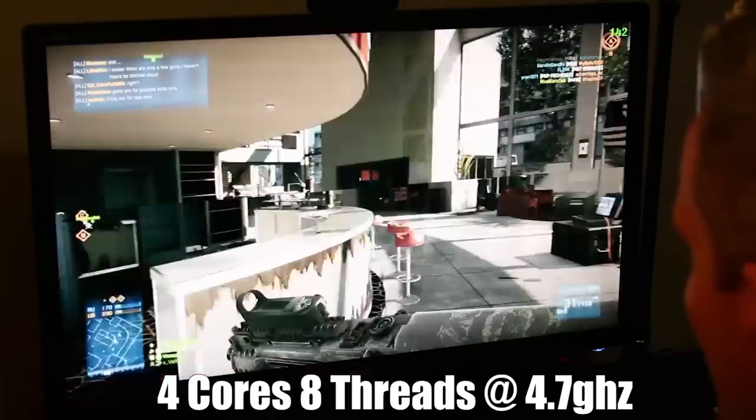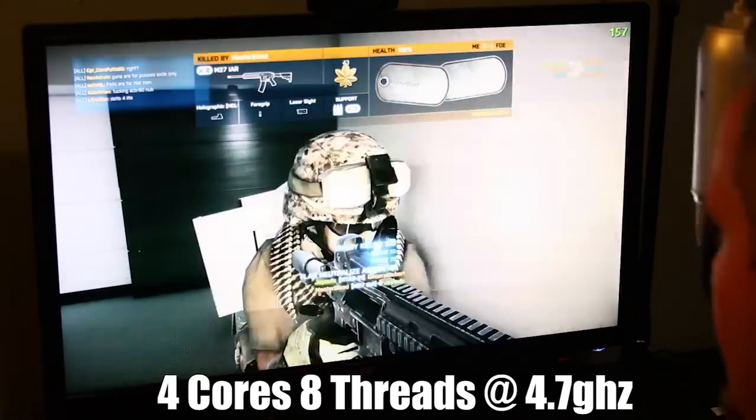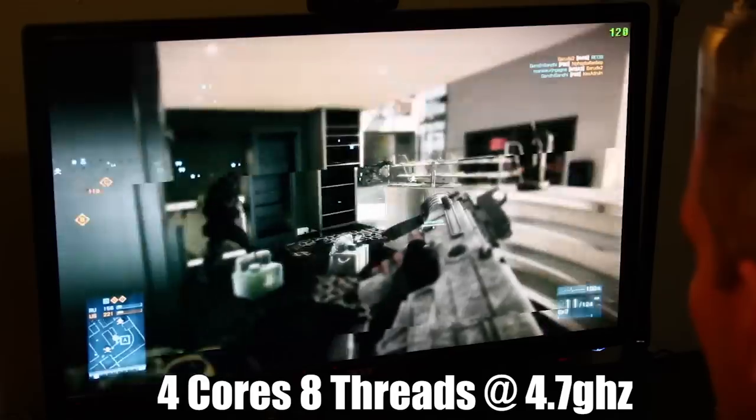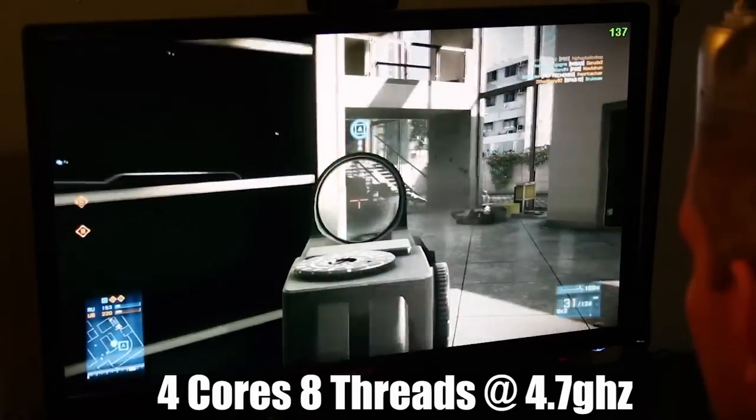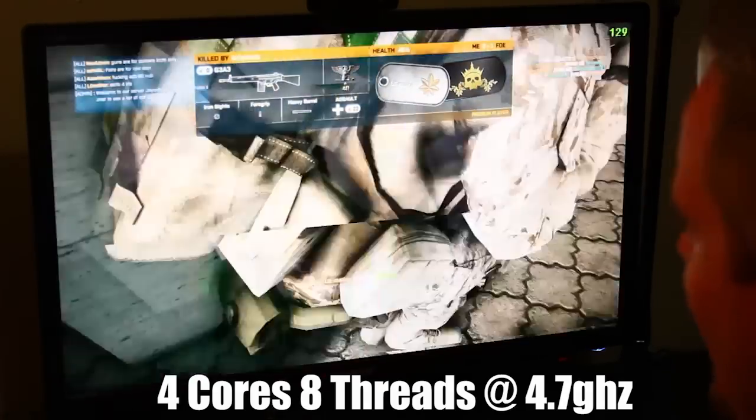So we just spiked over 100 frames per second there for a second. I just showed that noob who's boss, and I'm dead! I mean, 162 frames per second right there. Good lord. I didn't see that guy sitting there. 166 frames per second. Wow.